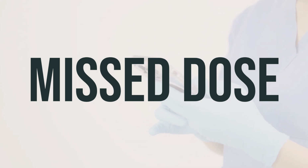If you happen to miss a dose of Cytra-3, take it as soon as you remember. However, if it is almost time for your next dose, then it's best to just skip the missed dose and continue with your regular dosing schedule. It's important not to take a double dose to make up for the missed one. As always, it's best to follow your healthcare provider's instructions regarding the timing of your medication.